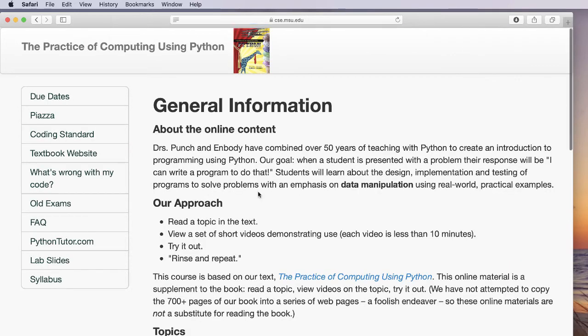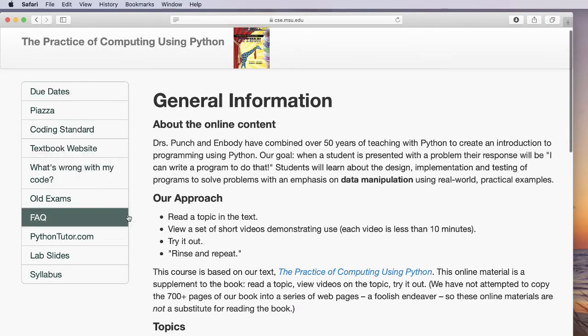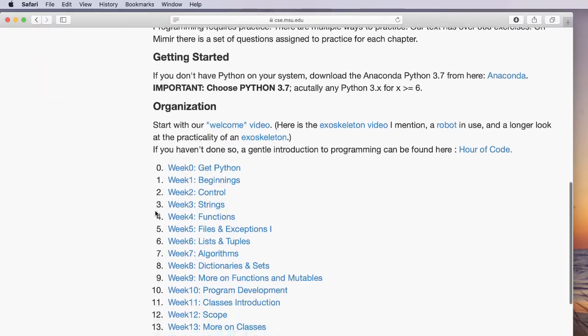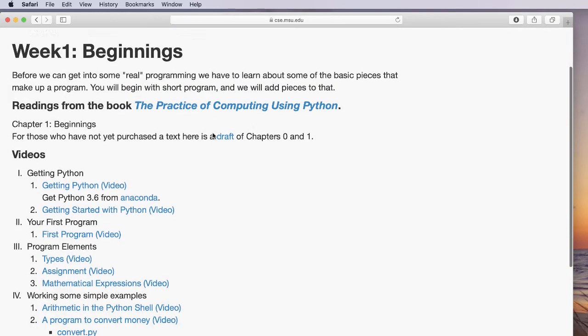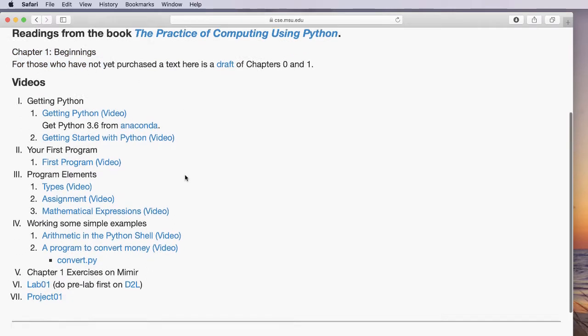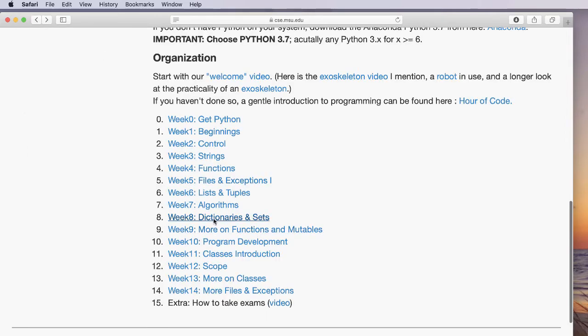This link is where all the good stuff is. Once we get the help room schedule, that will show up here, and things like that. I mentioned this video here. There's the exoskeleton one, and then every week there's a chapter that you have to read, and then here are some videos along the way, and here's the lab to do. Remember to do the pre-lab, and there's the programming project, and every week looks like that. So that is your guide.